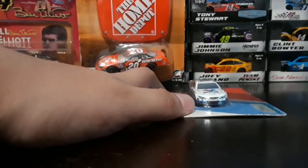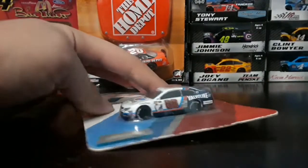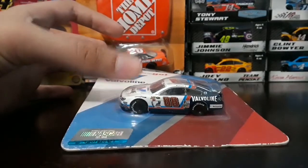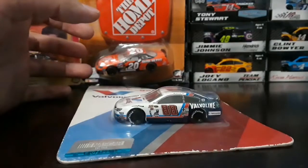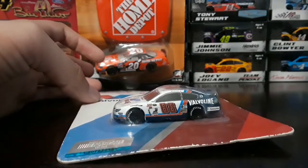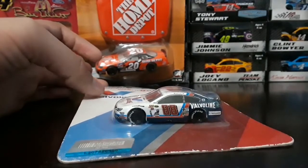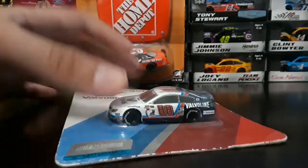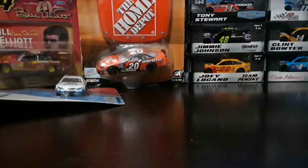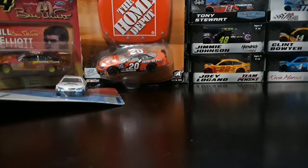Now I have the 187 scale diecast, which at least I have the paint scheme in real life, but not on a 164 scale. But oh well, at least it's another add to my 187 scale diecast collection. I'll actually put it right here, right in front of the Bill Elliott and Tony Stewart diecast.